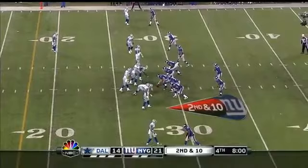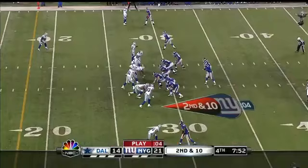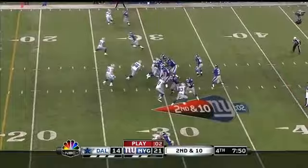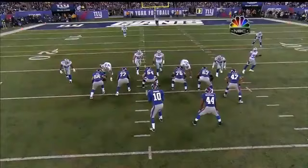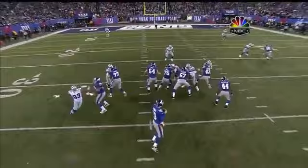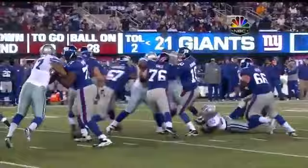Second down and 10. Eli's remarkable. Watch this throw. He is so off balance making this throw. Pressure in his face, off his front foot, leaning. It's like a fadeaway jumper or something in basketball. No way he can get this much on this throw with people all over his feet.